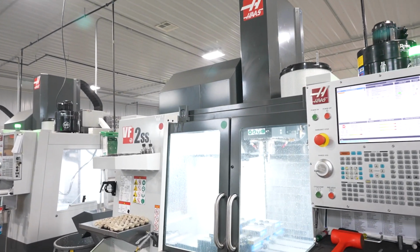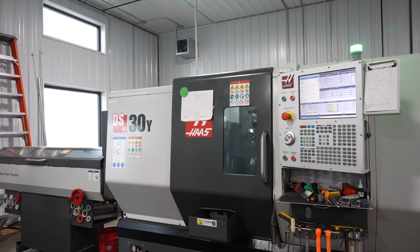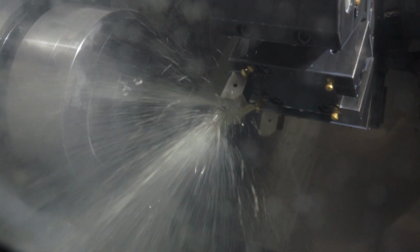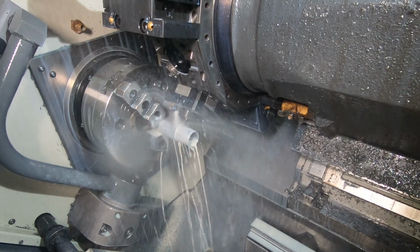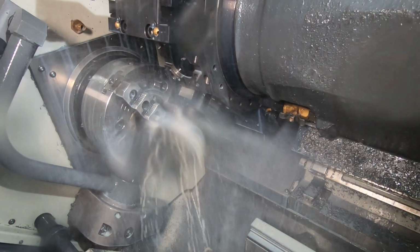For the first probably 2.5 years at least that I owned the shop, we didn't have a turning department. We didn't have any lathes. We either A, subbed out all of our lathe work, or painstakingly did lathe work on a mill. Now 90% of it's gonna hit that department first, and then it gets swung over to the mill department for completion. And even that, a lot of that is changing.